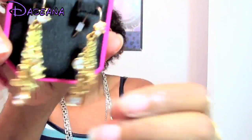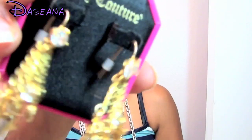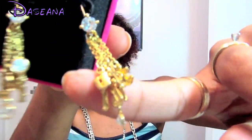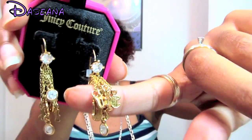So these are the earrings. And, you know, they're gold and they say Juicy. Like individual letters hanging that say Juicy. The necklace is in this box. The necklace is pretty much the same thing, kind of individual hanging letters.